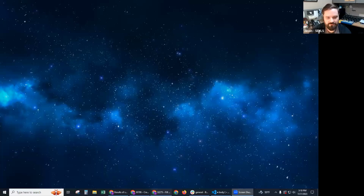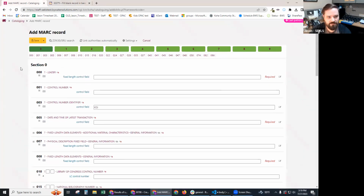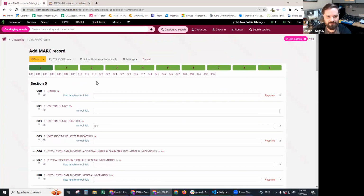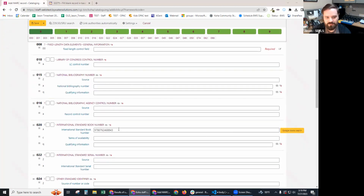So I've been playing with that, so I can share my screen. Oh, yes, please. Yeah. It's still kind of junky, but I got it mostly working. So we use pretty much exclusively the basic editor. Again, we've been using Koha for a long time, and that's just what people are used to. So we never really transitioned to the advanced editor. So I added a Google Book search button here. It's already filled in so that I can't show you the trick. Let me refresh the page.